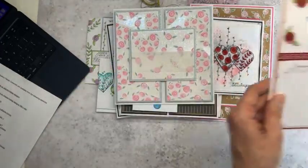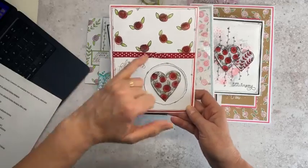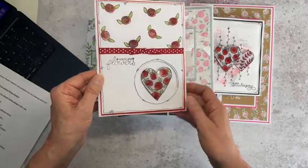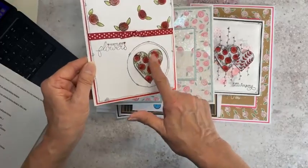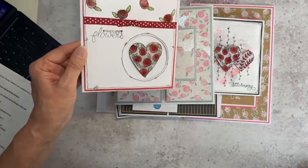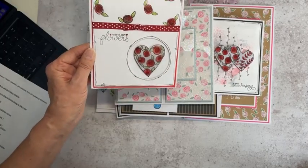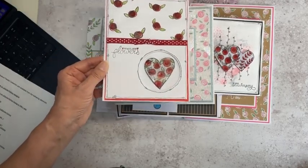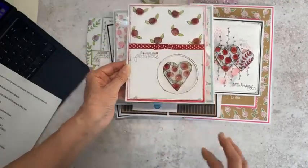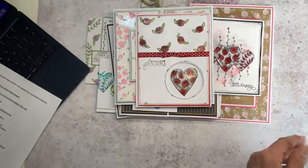And then I have another beauty from Tracy, where she's used the roses and put either glossy accents or heat embossing on it. And she's done the same with her heart. And again, it just looks enamelled. It's absolutely beautiful. And she's cut the circle out as well, and then drawn her, I love her squiggly lines.